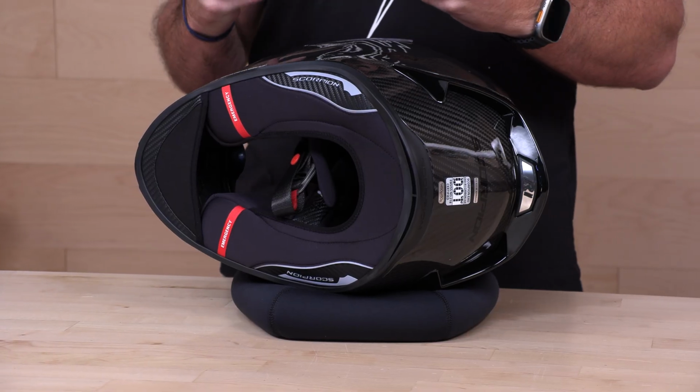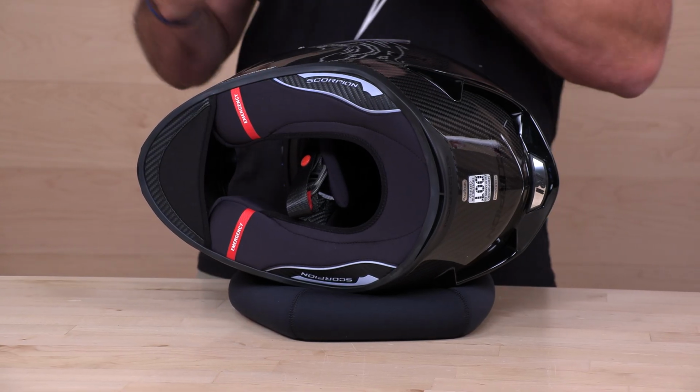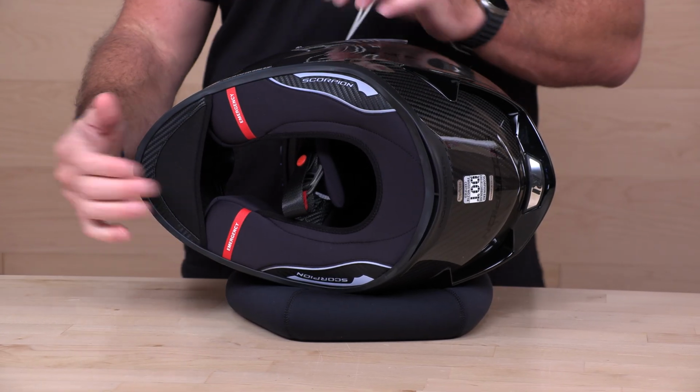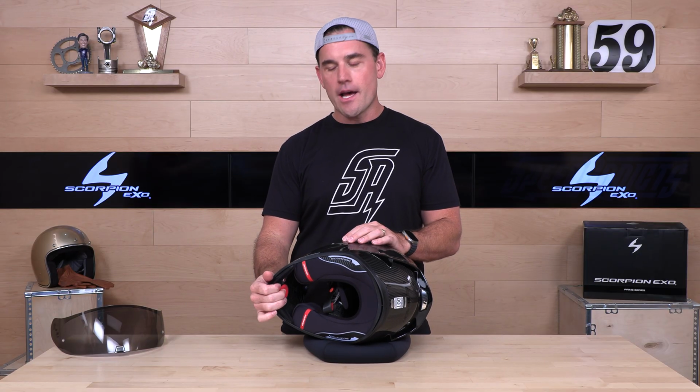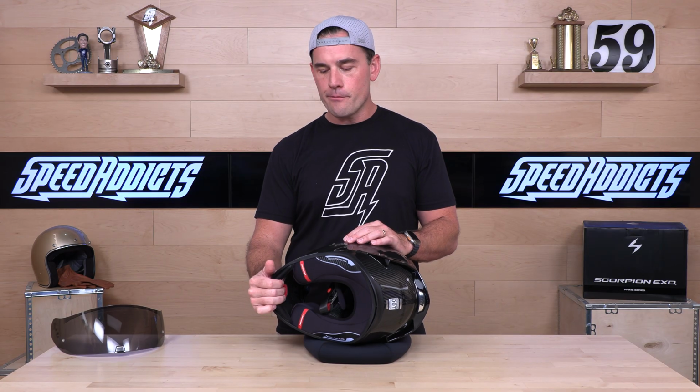Or sometimes even after break-in, helmets can get a little loose on you. The foam in here can break down, form to your face. And if it's not as tight as you want it to be six months down the road, you can compensate with the Airfit system. So you're gonna pump that up.